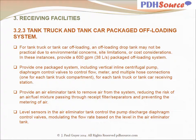Provide an air eliminator tank to remove air from the system, reducing the risk of an air-fuel mixture passing through receipt filter separators and preventing the metering of air. Level sensors in the air eliminator tank control the pump discharge diaphragm control valves, modulating the flow rate based on the level in the air eliminator tank.